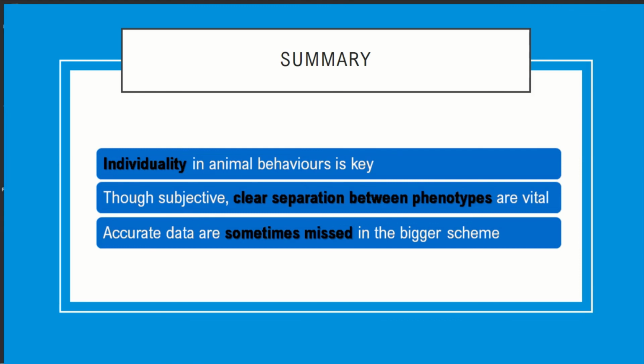The last thing I want to convey is that when we read papers and we build hypotheses, it's important to accept that if we look at broad samples of animal behavior only over time, then we might miss the really striking, distinct, and accurate data points that might be hiding within that animal's behavior. And if we separate it the right way, we can actually start to ask fantastic questions.